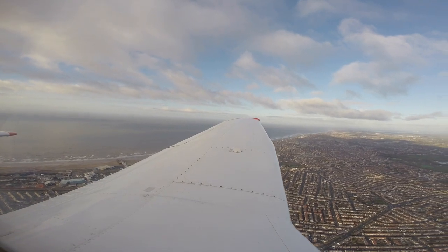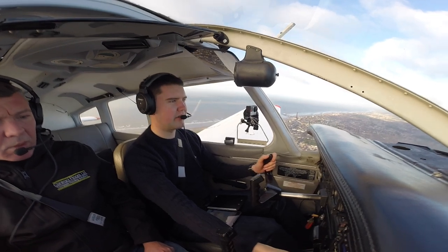Okay, so have a fuel pump coming off and landing light coming off. Turn the Pitot heat off for now as well.